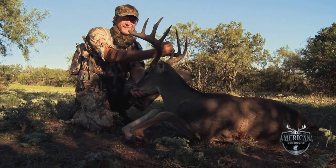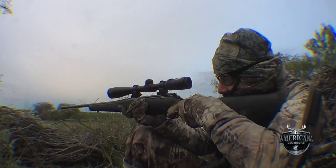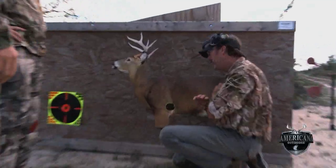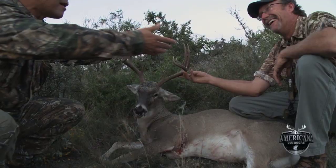We've got to give credit to the folks at Thompson Center for building a rifle that's both durable and guaranteed to shoot a 3-shot group within an inch or less right out of the box. Absolutely perfect.